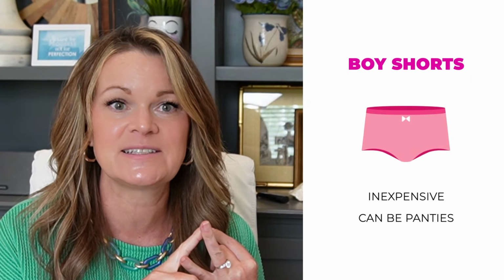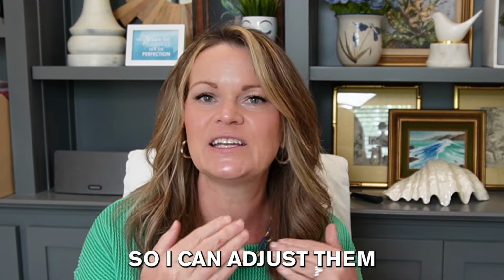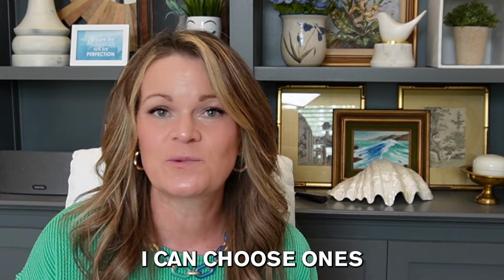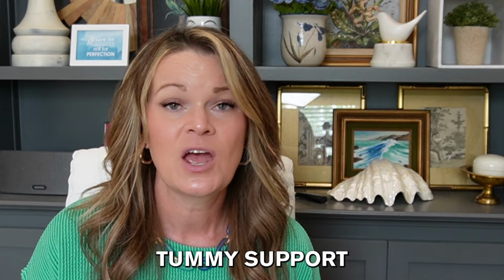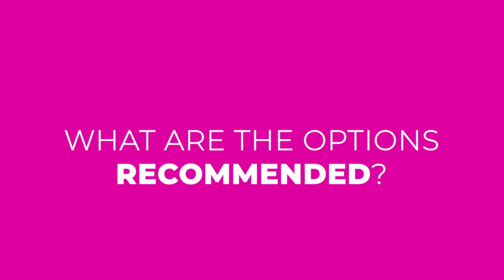In general, boy shorts are my go-to for summer dresses because they're inexpensive, they can take the place of my panties, and they come in different sizes and lengths, so I can adjust them depending on what dress I'm wearing. I can choose ones with a little higher rise to give me a little more tummy support, and ones with a little longer length to provide more smoothing in the thighs and the legs. Let's talk about some of the options that I recommend to my students.